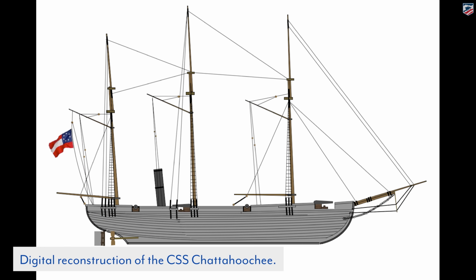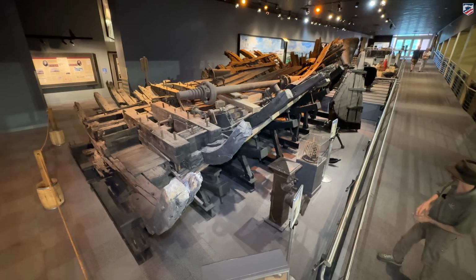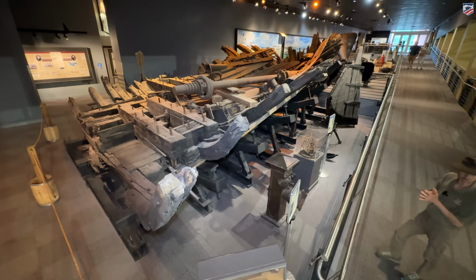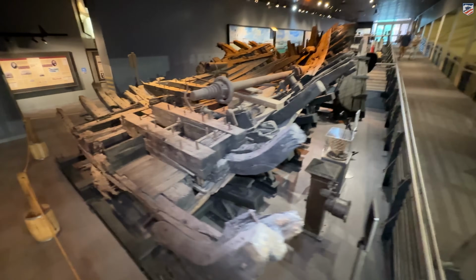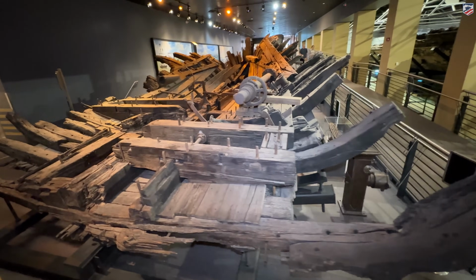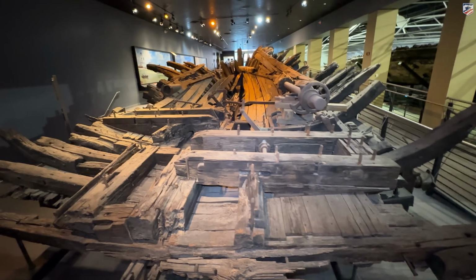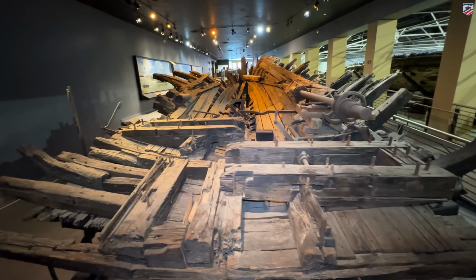It was originally built in Saffold, Georgia, about 30 miles or so south of Columbus here. Now it did have somewhat of a tragic history. In 1863, down in Florida, the Chattahoochee had a boiler explosion, which cost the lives of about 19 sailors on board. But we're actually seeing the second iteration of the remains of the Chattahoochee, if you will.